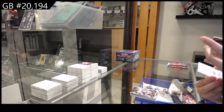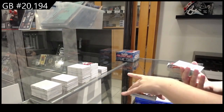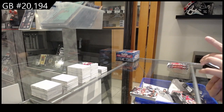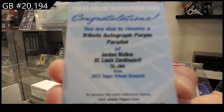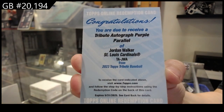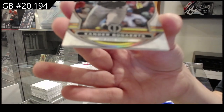We have Jock Peterson for the San Francisco Giants. We have, what are you? Tribute autograph purple parallel, which is going to be for the St. Louis Cardinals, Jordan Walker. Xander Bogaerts for San Diego.